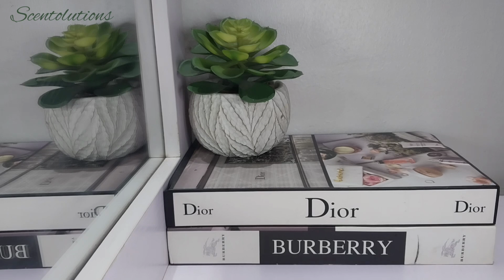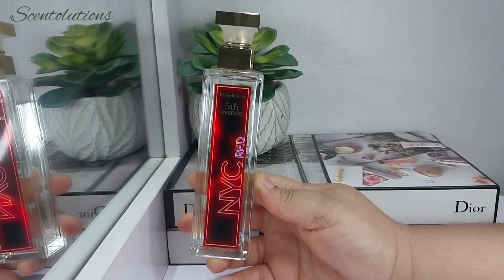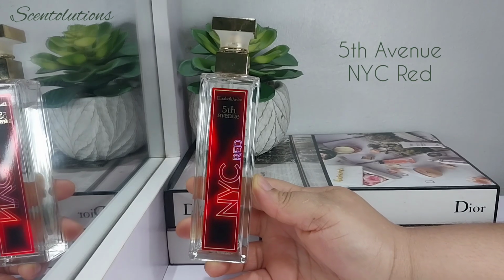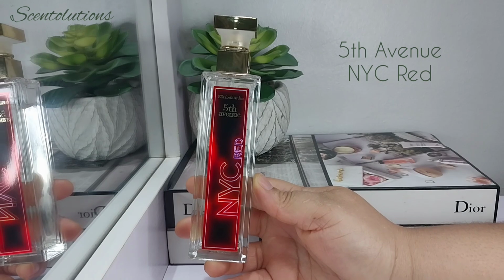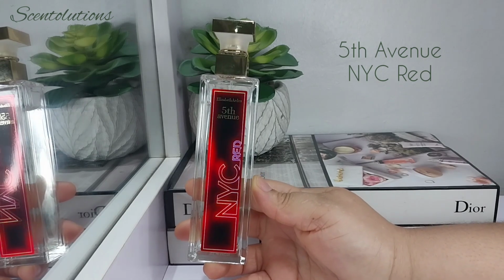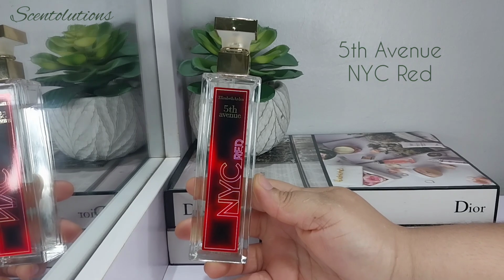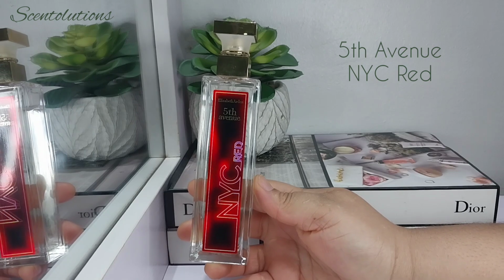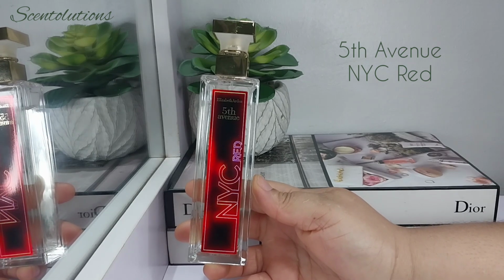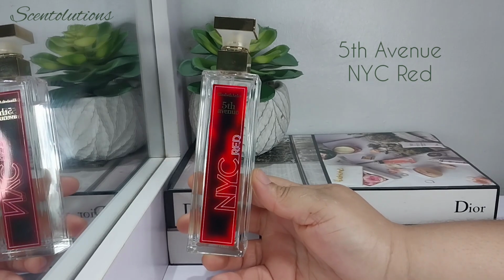Now, next one in that Fifth Avenue line is this one, and it's called NYC Red. So this, again, capturing the essence of New York, even though I feel like this is more laid back than Fifth Avenue Royale. This is more of a fruity floral. So this one combines peach and apple at the top, and I think it's done very well, because sometimes apple can come off a bit too synthetic when it's not done right in perfumes. There's a very upbeat feel to this one, especially in the opening.